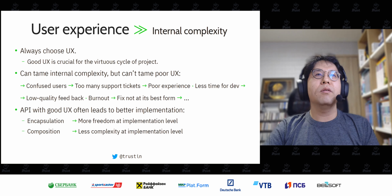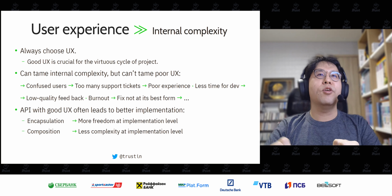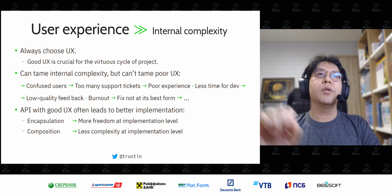when people build a library, sometimes people think its internal design is really important. Yes, it is important, but it's not that important compared to user experience. So whenever you design an API or whenever you design a library, there's a moment of truth where you have to choose between user experience and internal complexity.